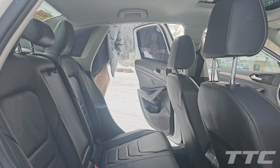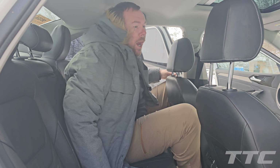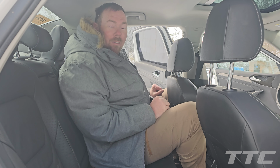Okay, now this probably isn't gonna work out too well, but I've left my seat where it is just to see if I could even get back here. It's not looking too promising, but let's try. Okay, so once again, my seat's crammed all the way back. And yeah, there's no room back here for a big guy like myself at 6'5". But the good news is I have two small kids that are 2 and 5, and they'll fit back here. So that's a win in my books.